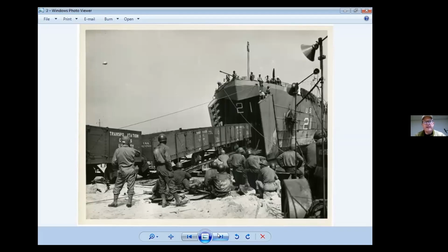But you can see the cars, these European style gondolas, are marked Transportation Corps, United States Army. And they were being offloaded, and offloading off of an LST was a very common way to do it because the size of it was just right, just the perfect width for railroad equipment. It's tall enough to put a boxcar in there if you have to. I'm not sure if locomotives actually came across like this. I've never found a photograph of a locomotive actually being offloaded in this manner, but I've seen plenty of photographs of freight cars being offloaded.